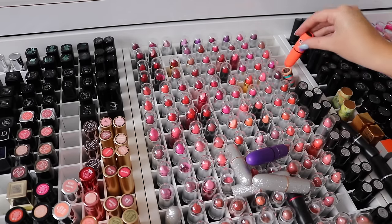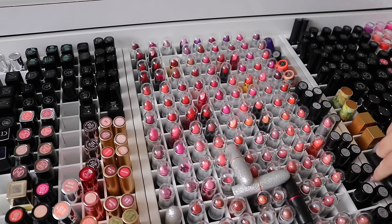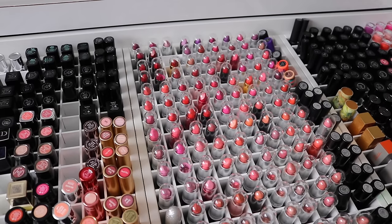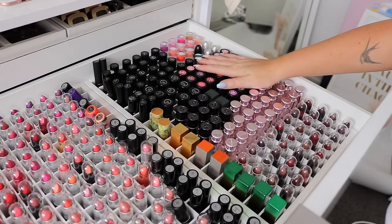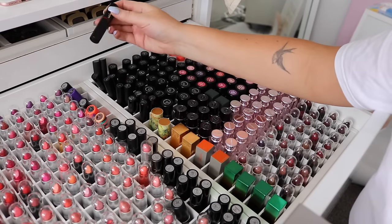I feel like that's a whole another video, getting rid of all my MAC lipsticks, because there's just so many. Seriously, I'm just putting these wherever I can right now. And then over this side, all of these here are my Buxom lipsticks. I really actually like those. And then I've got MAC. Some MAC, some Makeup Store, which I love. Napoleon Curtis can go.